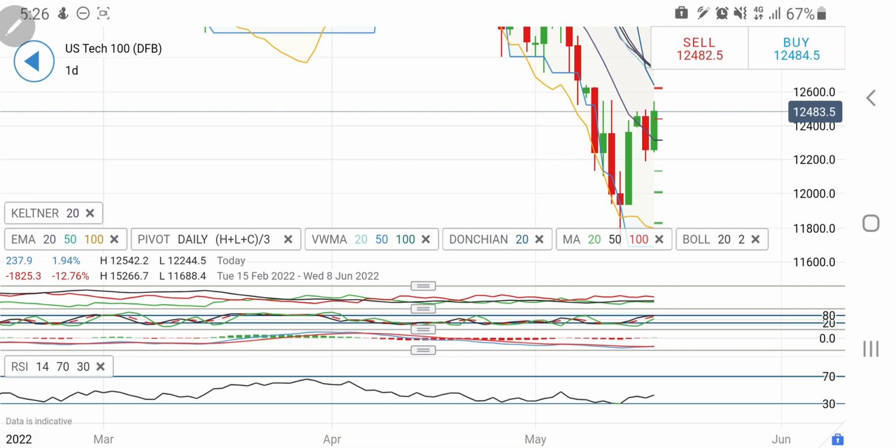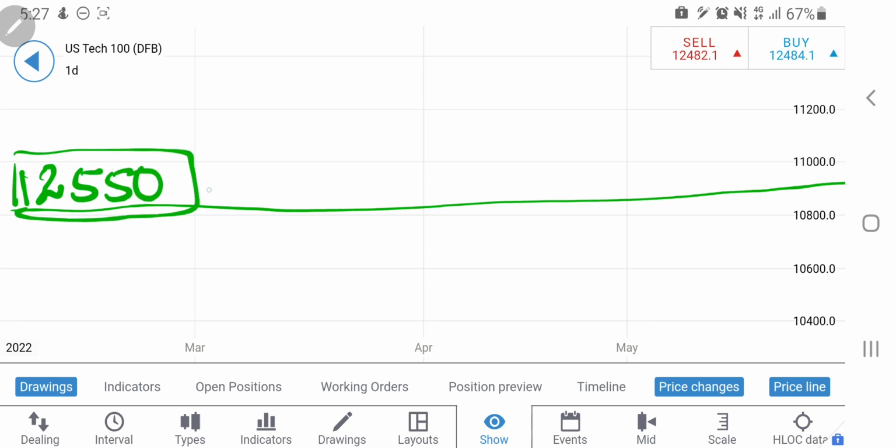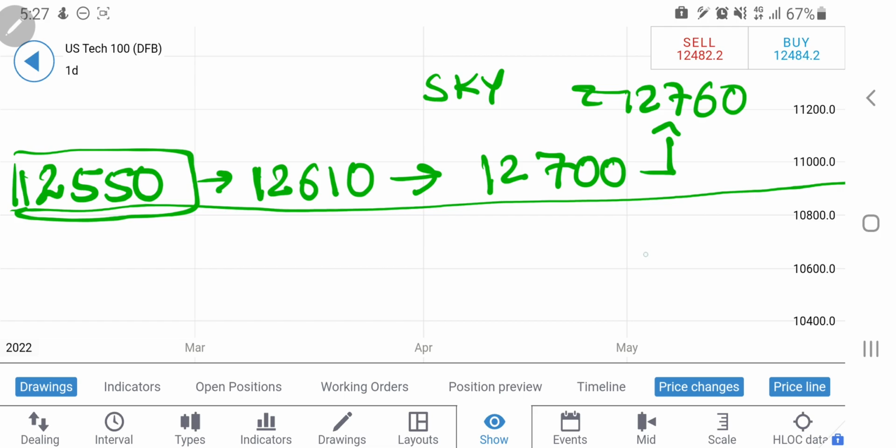Remember, the Fed chairman is going to speak today, so considering this, let me give you the trading levels for the day. It is trading at 12,480, so I will recommend you to go long only at 12,550 levels. Till the time it is below 12,550, I will recommend you to stay short, and above 12,550 my target is towards 12,610. If this is taken, it will try to hit 12,700, and beyond this it will try to head back towards 12,760. Any move beyond this, sky is the limit. I am not going to give you the level, this is beyond me. Markets can take it any which way.